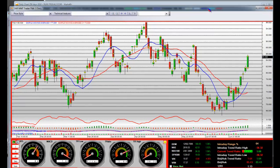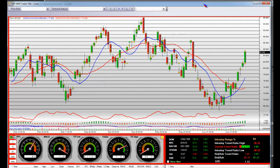MMTs, we are going to highlight right here, MMT. This is called the TNA. The TNA is an ETF, daily small cap bull 3X. And when the small caps and the broader markets were putting in their bottoms, it was time to get net long.